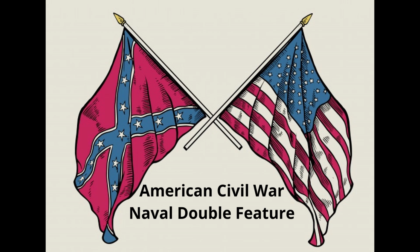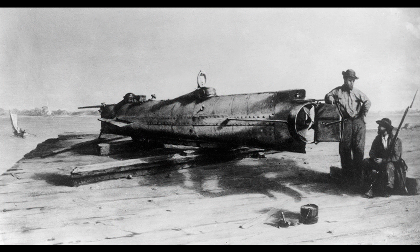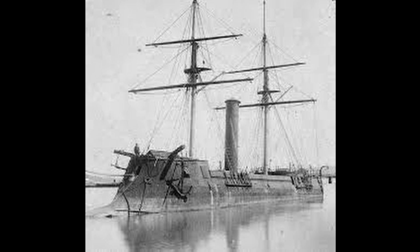Today we have an American Civil War double feature as we don our captain's hats and head to the war-torn waters. The naval theater of the American Civil War is one of my favorite theaters throughout history. It shows just how big something as small as a civil war can actually get. It also shows just how desperate the Confederacy was to build up a sizable navy and break the Union blockade. All of these things will be explained as we transition into the historical aspects of today's video.